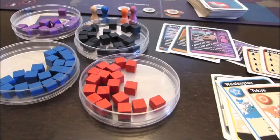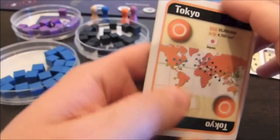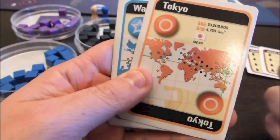Now, I did mention this game is good for enhancing geography skills. The board, of course, is a world map, so just by looking at the board and moving around the board, students are going to become more familiar with different cities and what part of the world they belong to. But the cards actually provide quite a bit more specific detail.